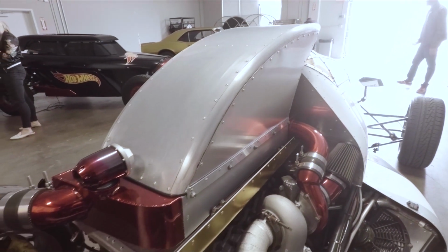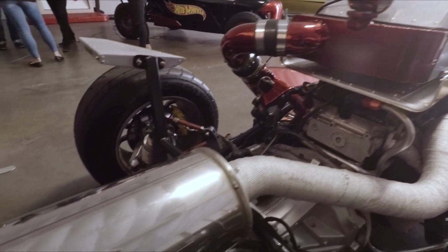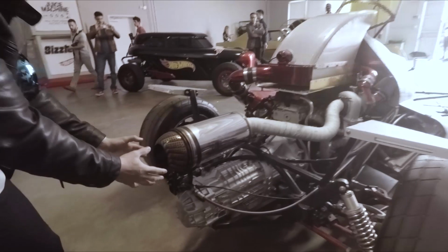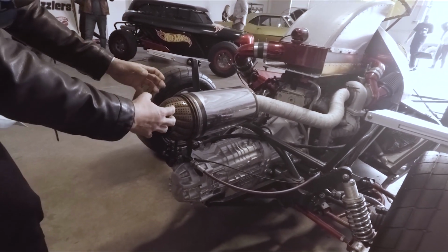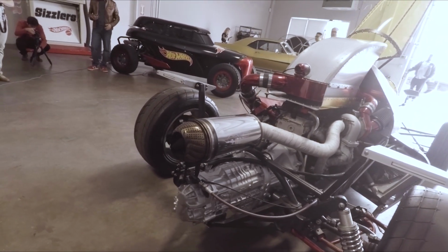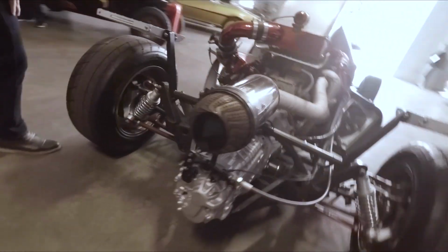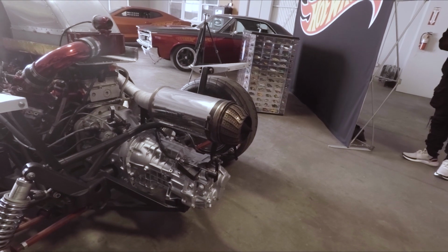In the back is a custom exhaust. Luis wanted to make sure that the exhaust looked like a jet, but he wasn't sure how he was going to pull it off. Until one day when he was in the kitchen, he saw his wife's vegetable strainer, swiped it, and then modified it to look like an afterburner on the end of the exhaust. He even linked it up to a spring and cable so that when he gets on the throttle, it opens and closes. We got a demonstration of this during the presentation.